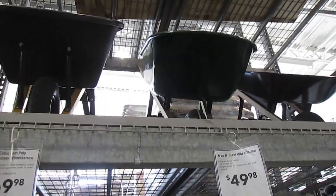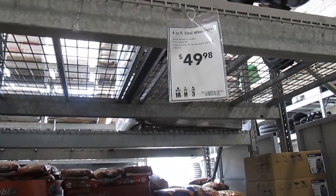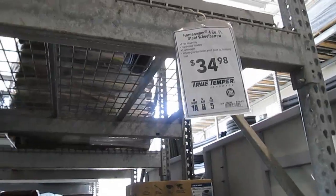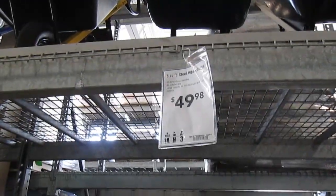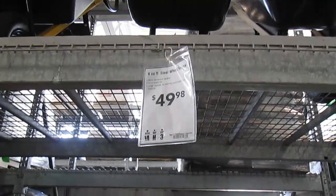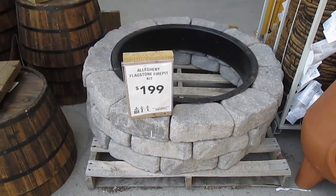6 cubic foot steel wheelbarrow, and it's only $49. There's the base right there. There's the one we saw, the $34 one. Gee, for a few dollars more, it's quite a bit bigger. Yeah. So maybe that one? Not bad when you consider what the price of stone is and everything.